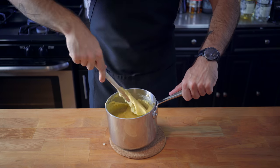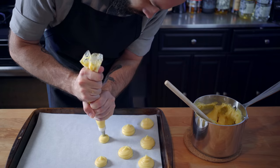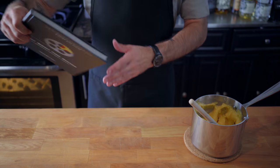I say pipeable because that's exactly what we're going to do. We're going to pipe it, something that, if you can't tell, I'm not very good at. We're going to pipe these into 1.5-inch, 1-inch, and half-inch sized dollops, and bake at 350 for 25 to 35 minutes. While those bake, I wanted to show you guys something.